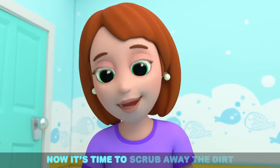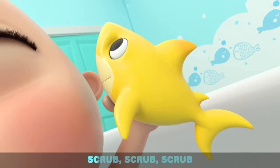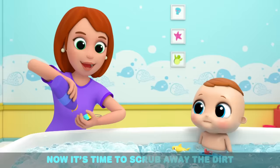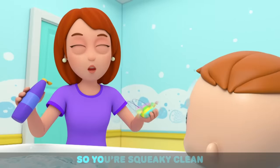Now it's time to scrub away the dirt. Scrub, scrub, scrub. Scrub, scrub, scrub. Now it's time to scrub away the dirt. So you are squeaky.